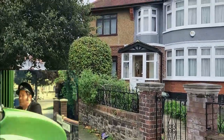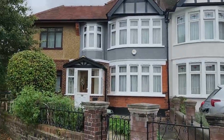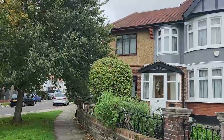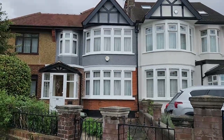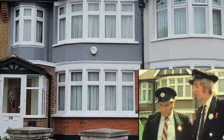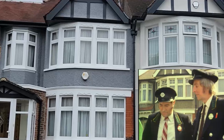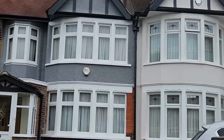Now at this property, the end of it, the tan coloured pebble dashing, is a whole new extension added on there. So you do see Stan and Jack discussing what they were going to do, and that would be about that angle there that you see, because the pebble dash property that you see now was not there. That's just been added in the last, I don't know, maybe 10, 20 years, something like that. So that's about the angle that you would see from the other screen grab.